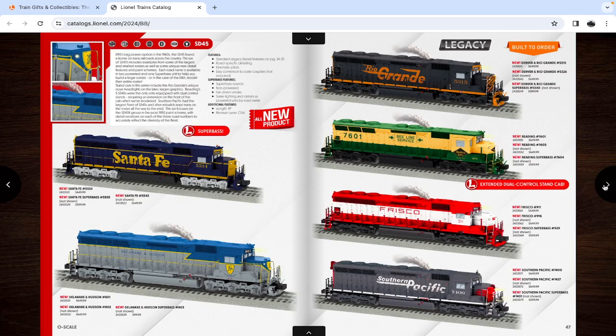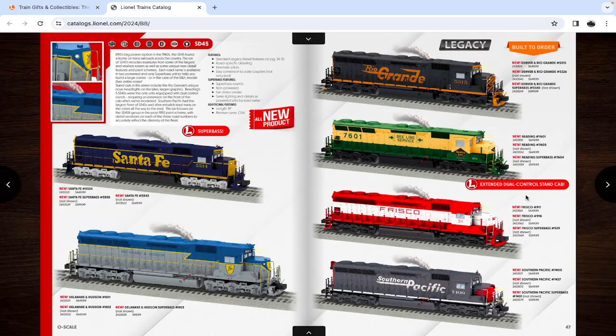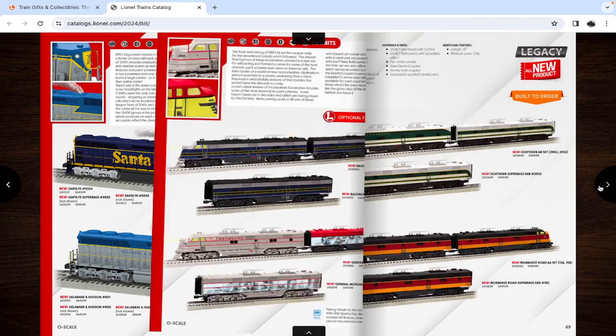SD45s, a little bigger than SD40s. Nice offerings of Santa Fe's, Delaware and Hudson. Southern Pacific with the bloody nose up front. The Reading Lines, that's definitely going to be popular for most people. And the Rio Grande and Frisco. Very beautiful offerings. $650, it is one of those locomotives that's in the middle, in between early to already well-established diesel locomotives. Going to be something that I can definitely see being popular.